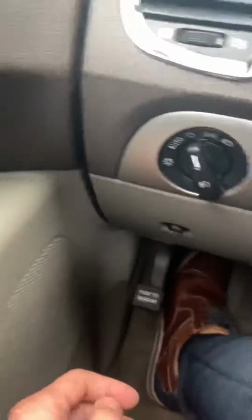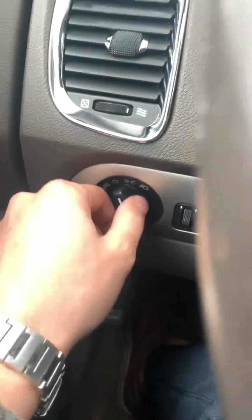Seats are in good condition. You got a temperature gauge for the people in the back as well. Auto dimming rear view mirror. It's got quite a few little bells and whistles on her if you ever needed it. Automatic headlights too.